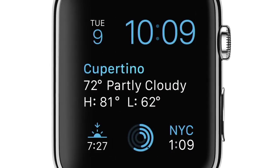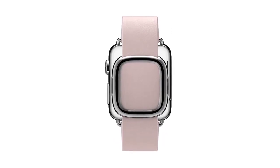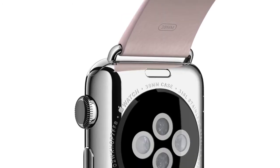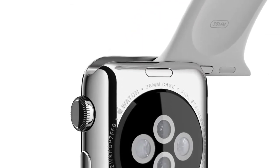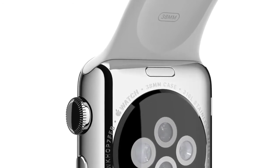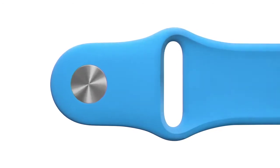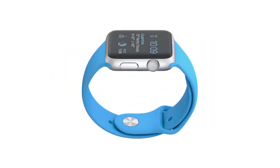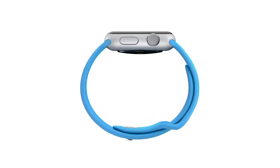Personalization extends way beyond the interface. We have designed 6 different straps and a mechanism that makes the straps easily interchangeable with a refinement and precision that's born of functionality. The Sport Band, in a range of bold colors, is made from a tough, durable, sweat and chemical resistant high-performance elastomer.